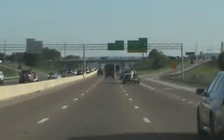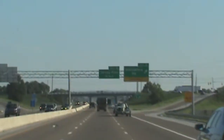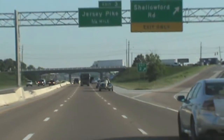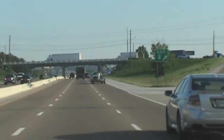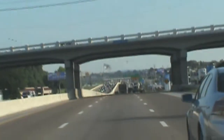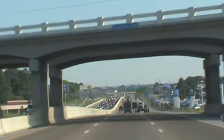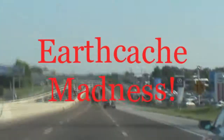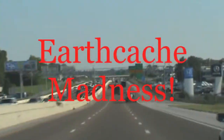Today my dad and I are headed up to northern Chattanooga, the Chickamauga Dam and Amnicola Highway area. There are several Earthcaches up there. I'm going to try to complete those, and so we're really excited about that, get to learn more about the earth. And of course we'll be taking you along, videoing our trip. So come along with us as we get a dose of Earthcache Madness.